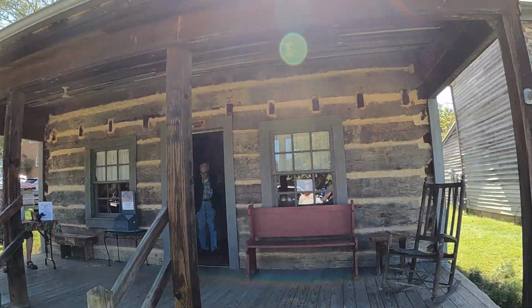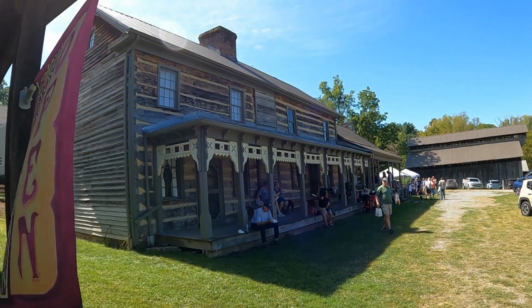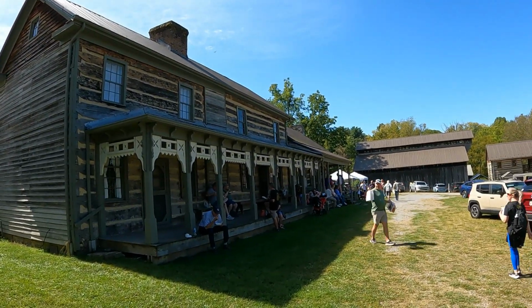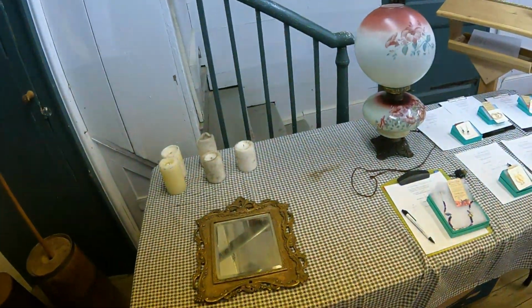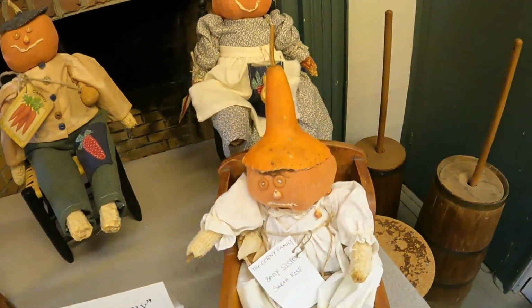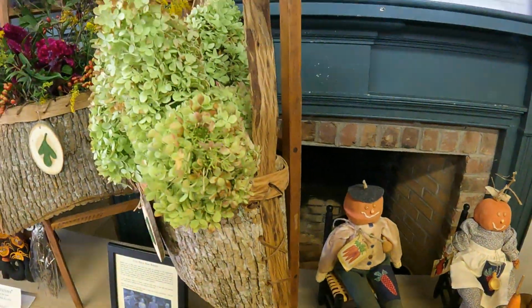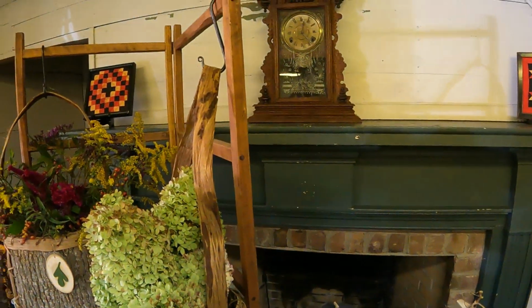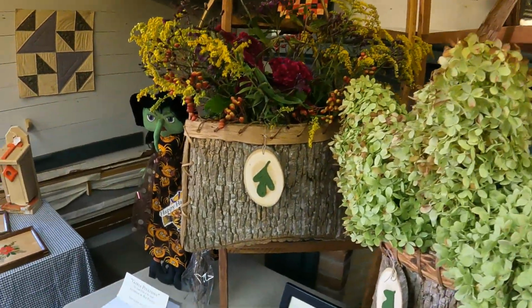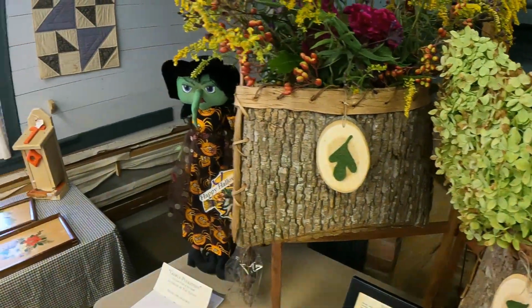So they have a cute little museum shop, and then I believe the museum's in there. We'll check that out then. They have a cool little silent auction. Look how adorable. There's a lot of stars, and wow, I've never seen anything like that. Bark basket.